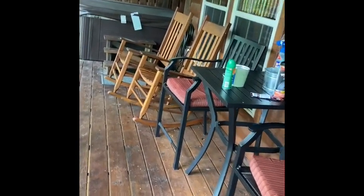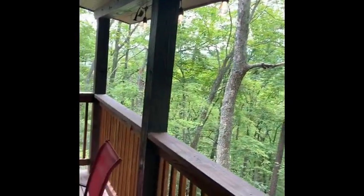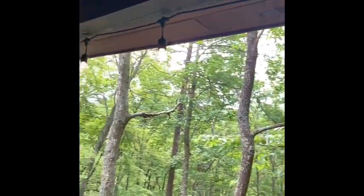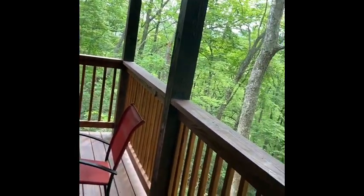But what I do really like is they have these little lights up here at night, you guys. They look so cool. I'll make another video at night so you guys can see how cool those lights look, because all this is pitch black. There's not a single light. And then all the little lights up here give this so much.